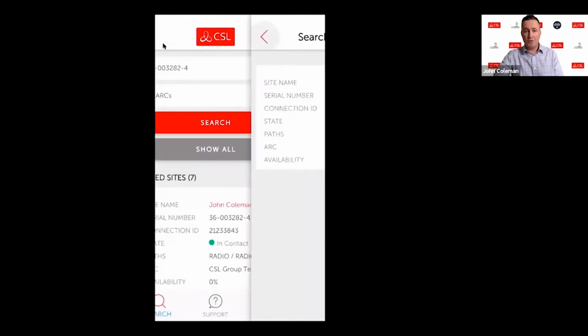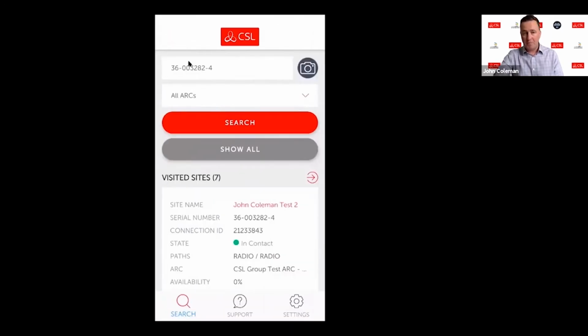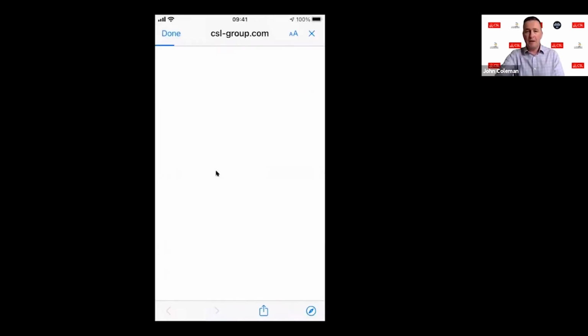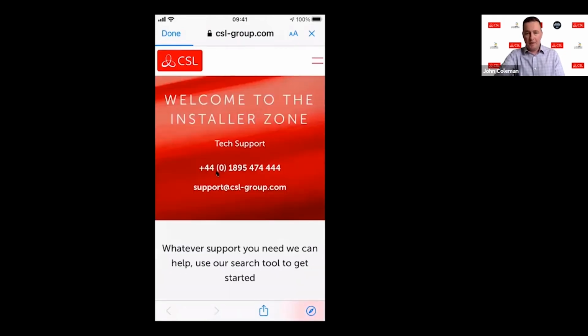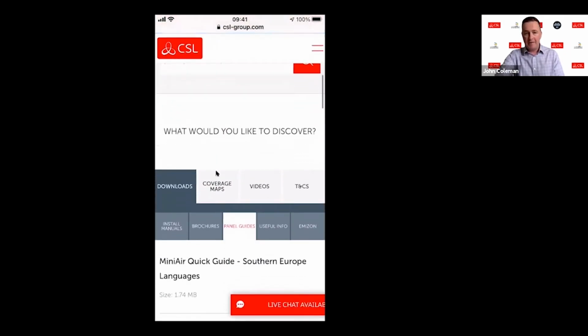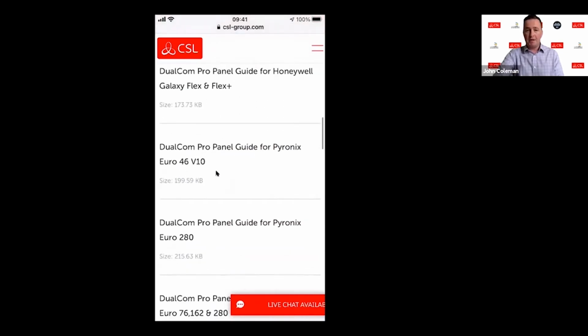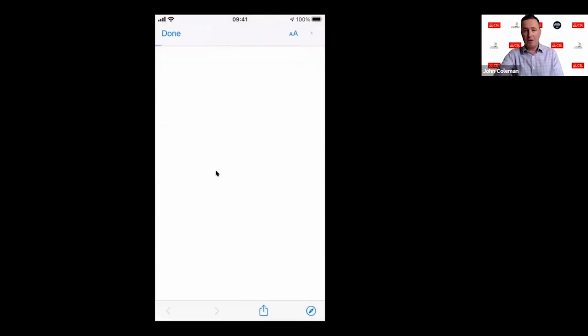What we've also built to help with from an installation point of view is that if you are doing serial connectivity and you are plugging onto those control panels, what you're now doing is you're programming up your control panel to do the two-way connectivity between the DualCom and the control panel. So on here, you can click onto the support guides, go onto the help files, and what you'll find within these help files on the panel guides is a list of these various panels that will show you how to program up particular panels.